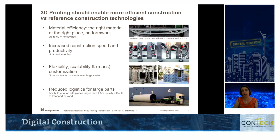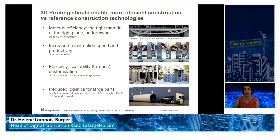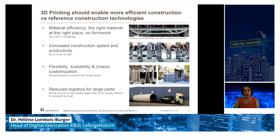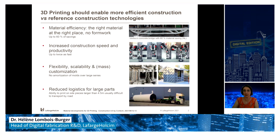The second one is the ability to increase construction speed and productivity. Construction is suffering a productivity gap. It's one of the industries that has least enhanced its productivity since World War II. And with 3D printing, you have the ability to print and to build up to twice as fast.